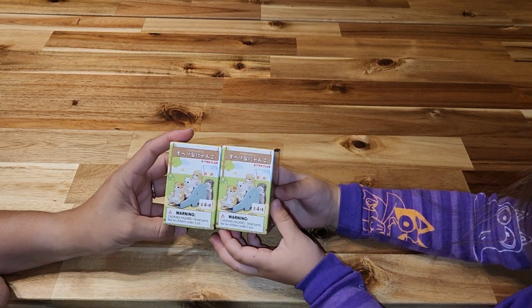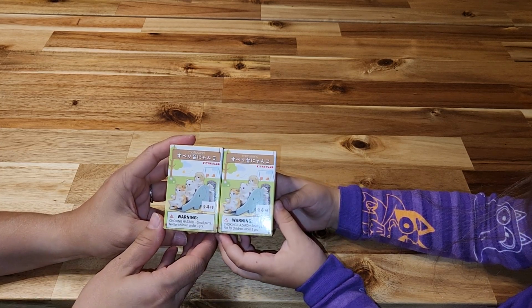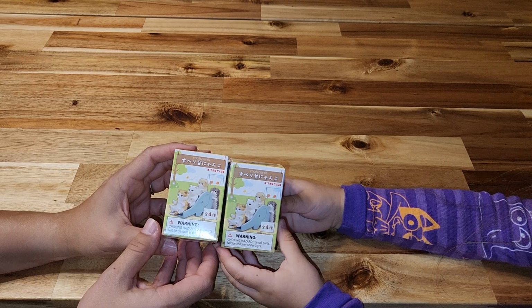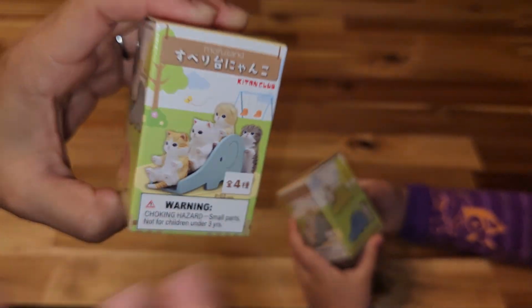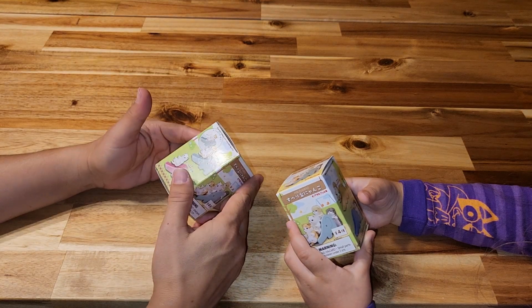We got something really cool today. We found these little Japanese kitties at Hot Topic next to the register. Almost gone. So I grabbed two of them, but they're kitties going down a slide. And so cute. Kitties going down a slide. How adorable is that? So we got two. I'm hoping we have different ones and not doubles. We always end up with doubles with these boxes.